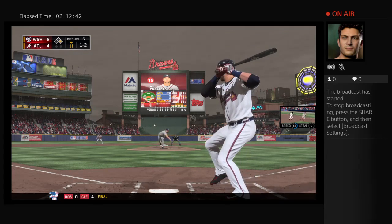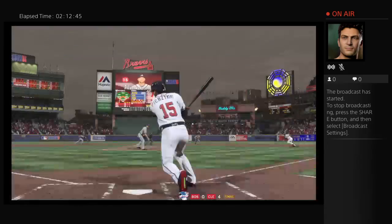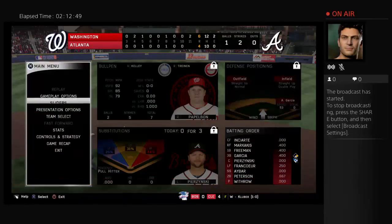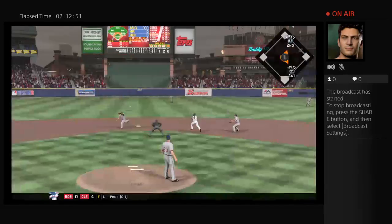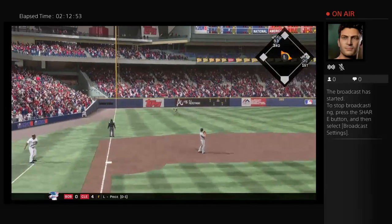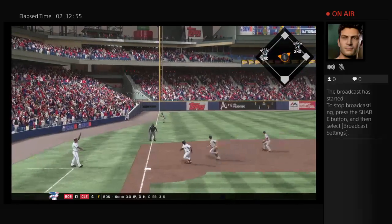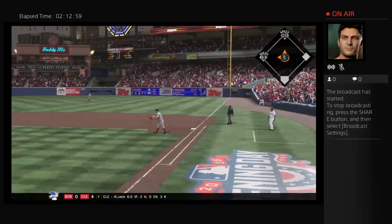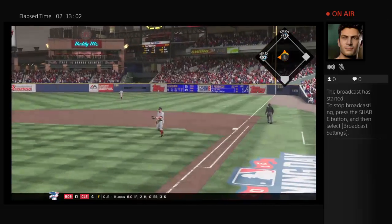Papelbon comes set. Here's the 1-2. Oh, it's on the ground to second. Did he get his double play? To second for 1, and it's wide of the bag and right by him. And they won't get him as he's able to advance from first to third on what would certainly be scored a throwing error.